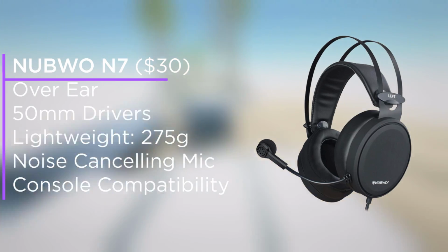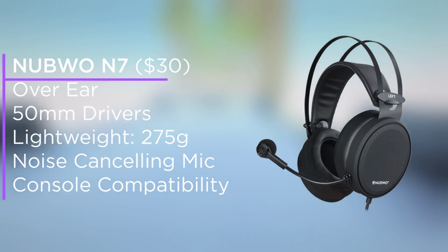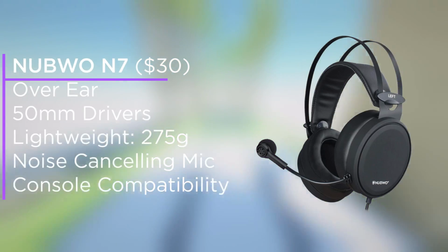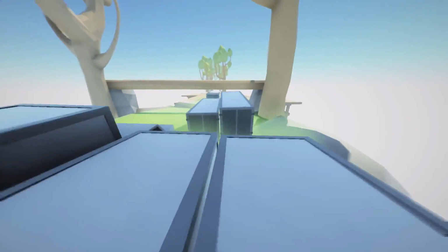And if you wanted to, you can use this headset for your PS4 or Xbox One, so it does serve multiple purposes. But overall, if you want a good cheap headset that's going to give you a lot of value, I would definitely recommend getting this. Up next, we're going to need a mouse and keyboard because that's literally the only way you're going to be able to use your computer.